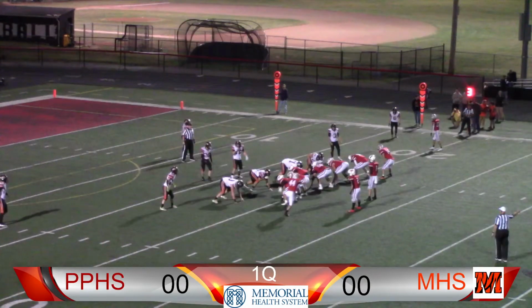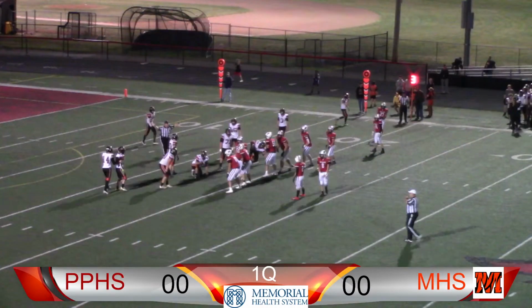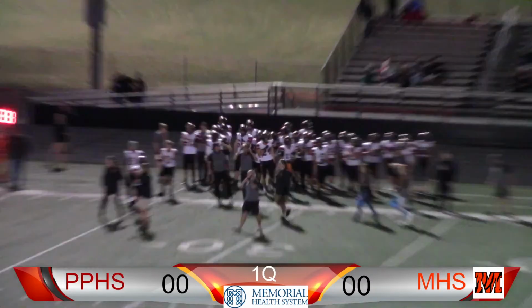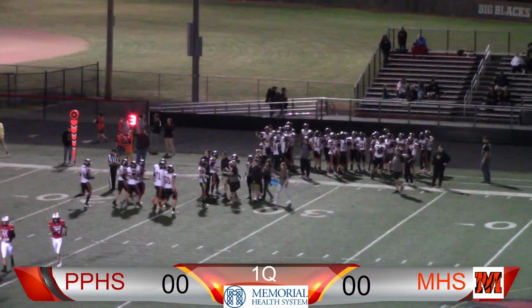They're going to go 2 wide receivers and a wing back to the right side. 3rd and long, 6:18 to go, and a penalty flag, timeout, Point Pleasant. Wow. 6:16 to go here in the first quarter. Point Pleasant wants a timeout on 3rd and long. We'll take one with them.